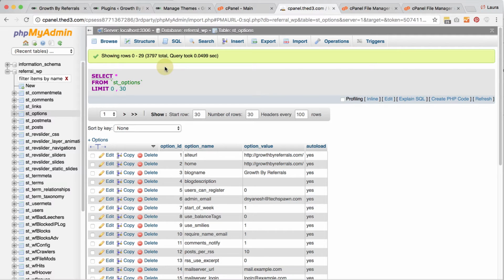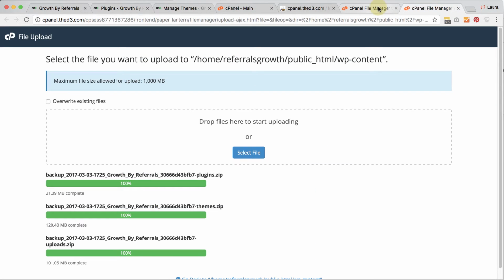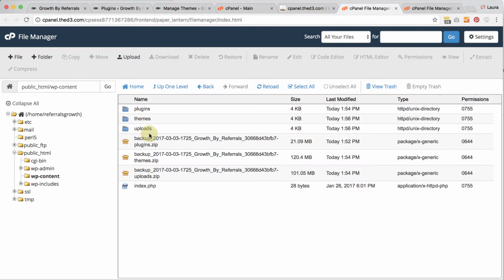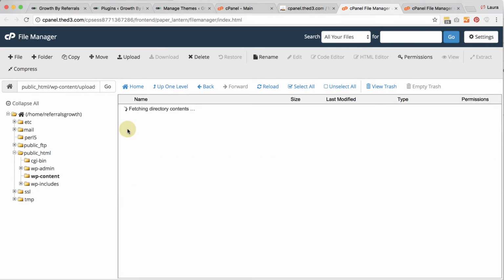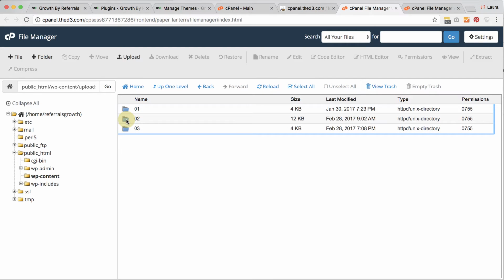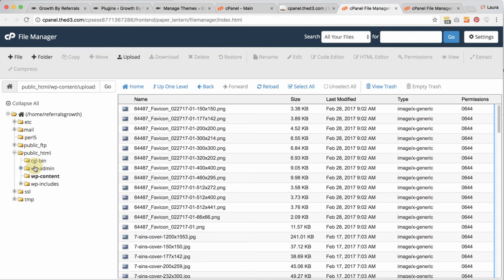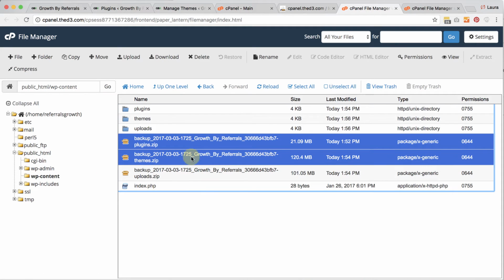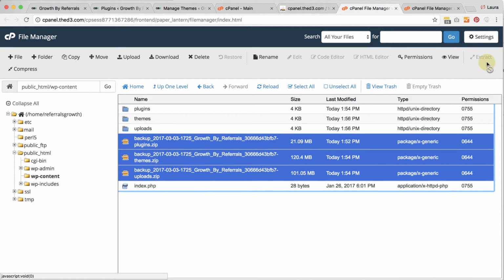But that's easily changed. So what we're going to go ahead and go back to, let's just see if this one is uploaded. It is. So we're going to go ahead and click close. Now what we can do is we can just go ahead and make sure that the content is as it should be. Looks good. Looks like everything imported just fine. Good. And then if we go back to the WP-content, what we can do is we can go ahead and delete these files. So let's go ahead and click delete.